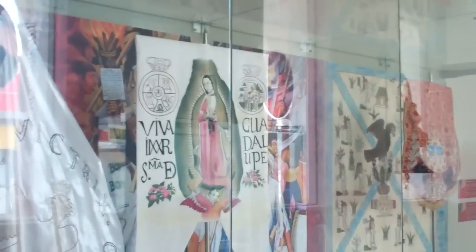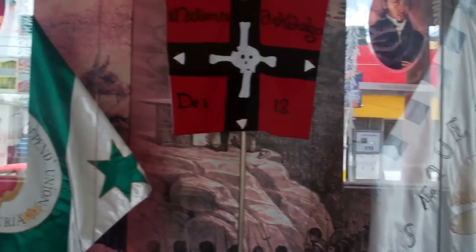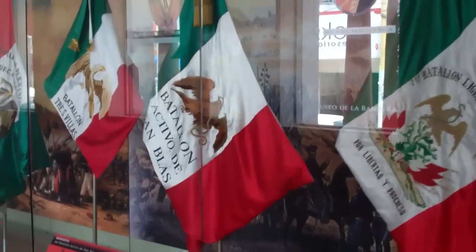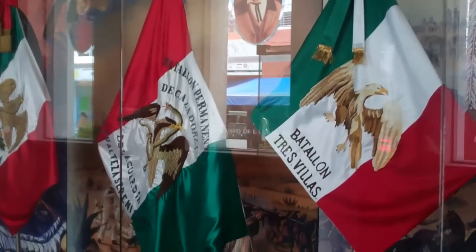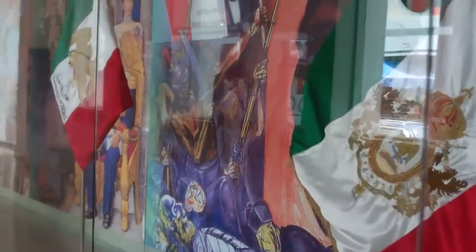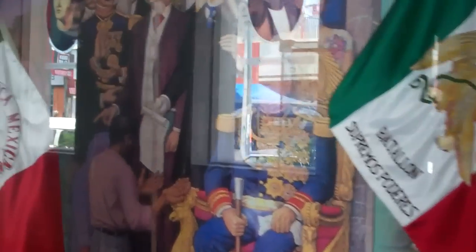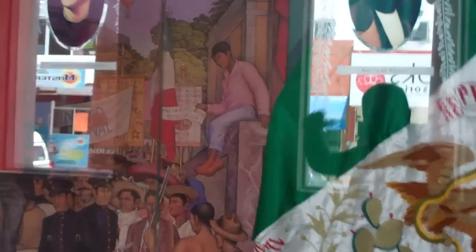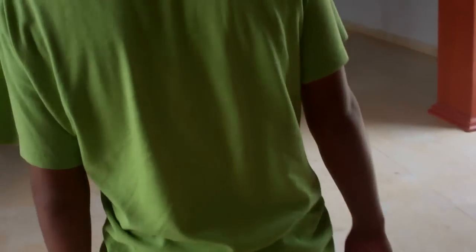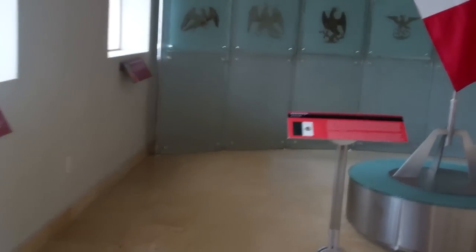Yes, this is the stages of the flag. Yeah, trying not to get the glare on there. Muy bonito. I'm just catching the flags real quick here and not really catching a lot of the history of each one because it's listed here. And then the current flag, I guess the various versions of the eagle and snake.